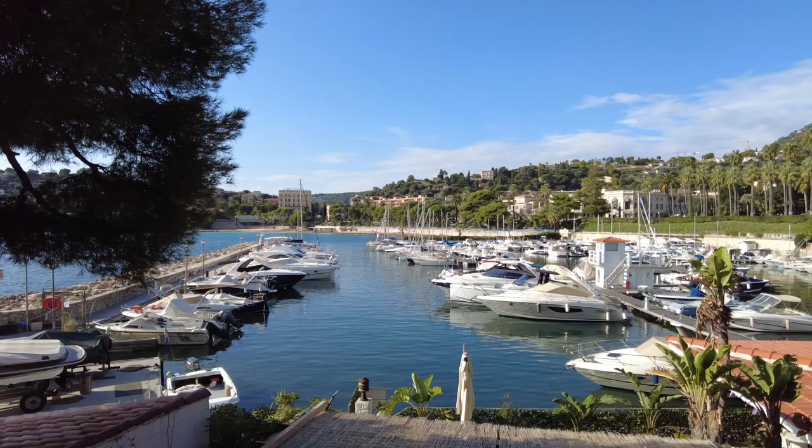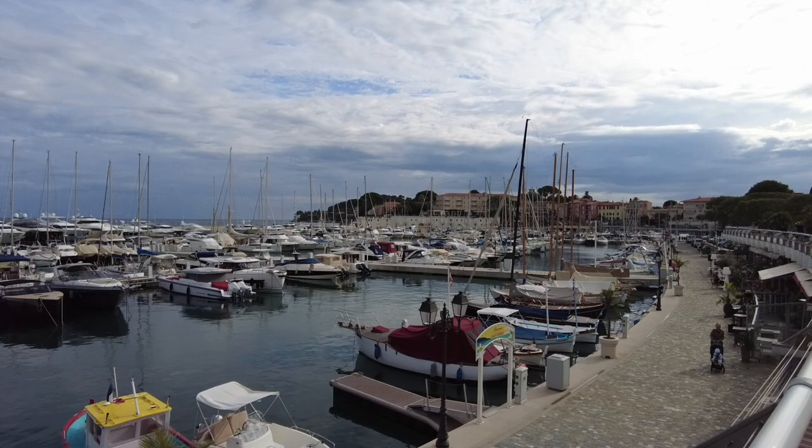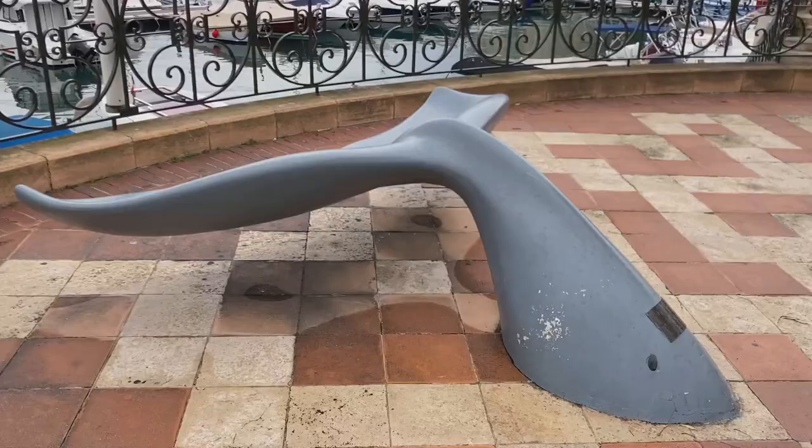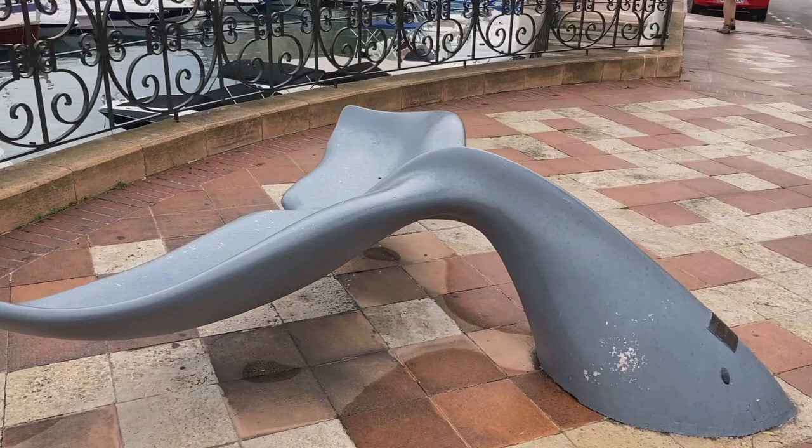And here we're back in Saint-Jean-Cap-Ferrat in the marina. By now the clouds have rolled in and it soon started to rain, which is why we didn't get to sit on this funny little stone bench made to look like a whale tail.